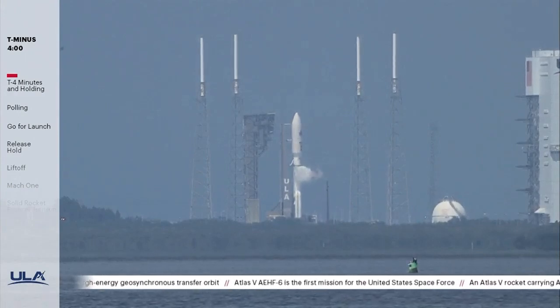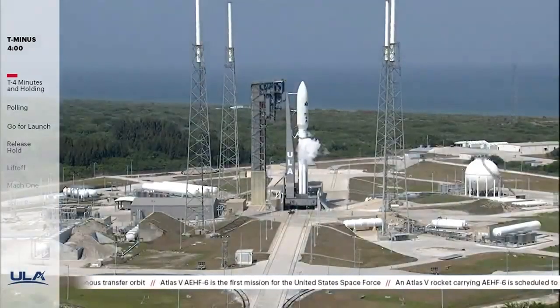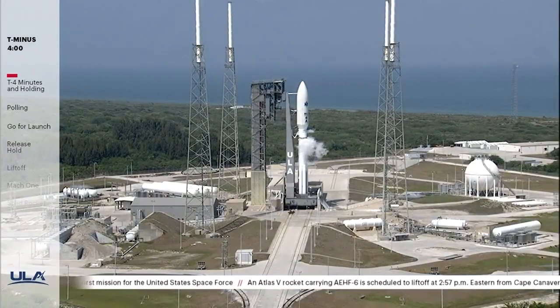As an entity designated part of our nation's essential critical infrastructure, ULA continues to fulfill our duty to our country and our fellow citizens.